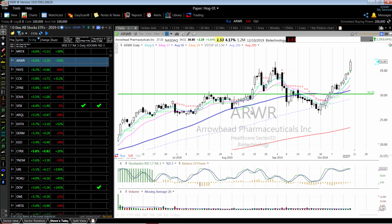All right. If the stock is moving higher and the 50 is over the 200 and the price is over the 50, and all the shorter term moving averages are above the 50, it's a pretty strong stock at the moment. However, it doesn't mean it's a buy.